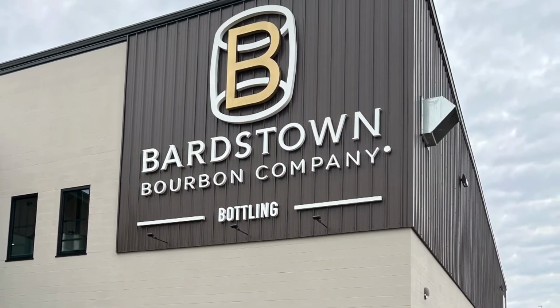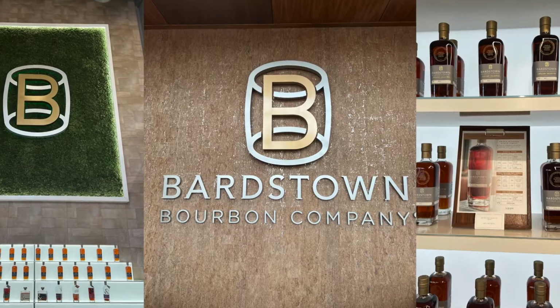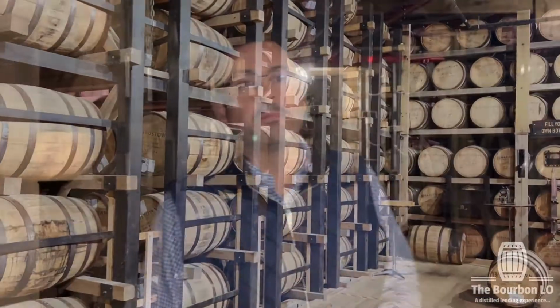I'm here today at Bardstown Bourbon Company. If you've never been here, it's a place that you have to visit. The facilities are insane. It's a beautiful place to be, and we're gonna taste through some of their bourbon today as well. So enjoy.